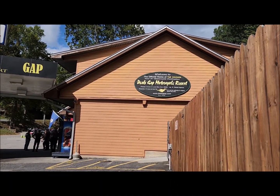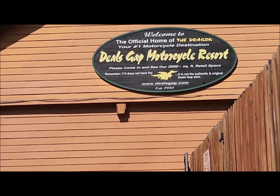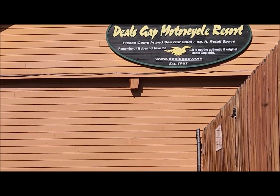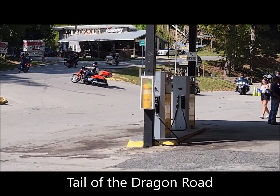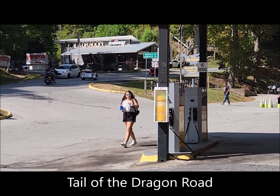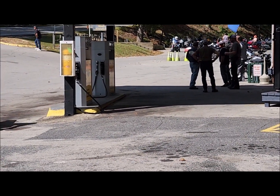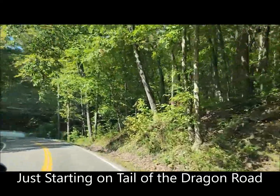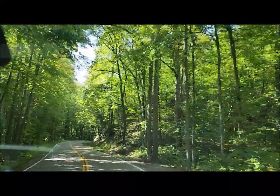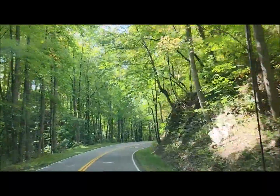Well, we had to make a pit stop here at the Deals Gap Motorcycle Resort, which is the official home of the Dragon. We just left the restaurant and we are on the Dragon's Tail here, and just went into the Tennessee portion of it.